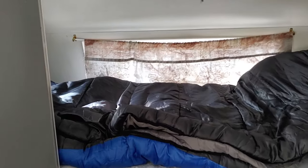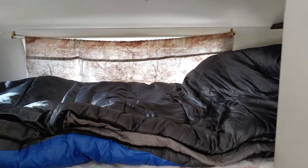Well, here I am, kind of settled in. It's tiny in here. It's perfect for hunting. It is insulated, and you can't stand up in here. I've got lots of room. Even Scotty can stand up in here. But let me show you around the place. Sleeping quarters.